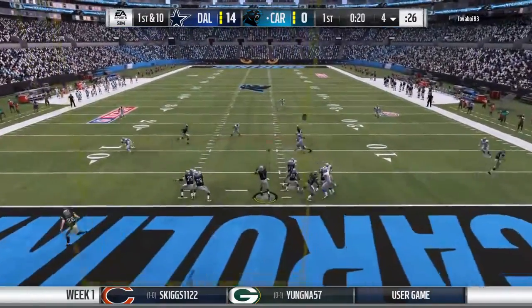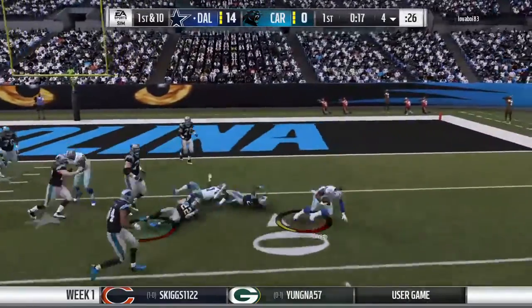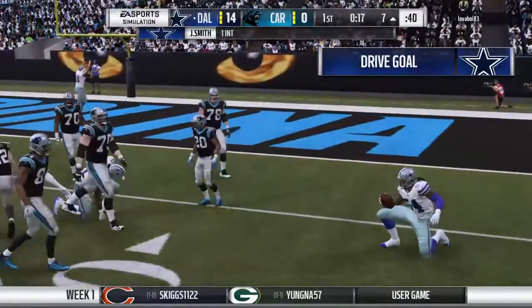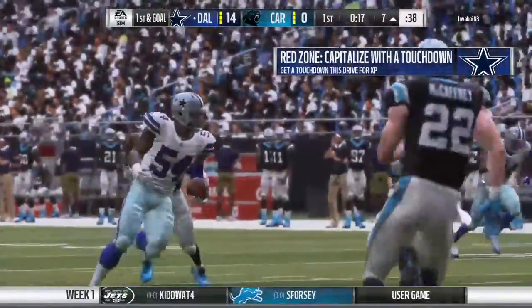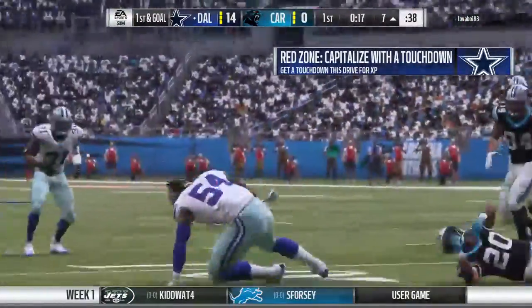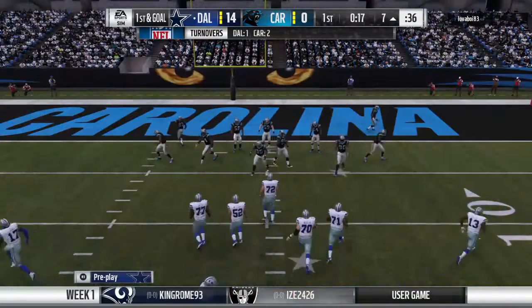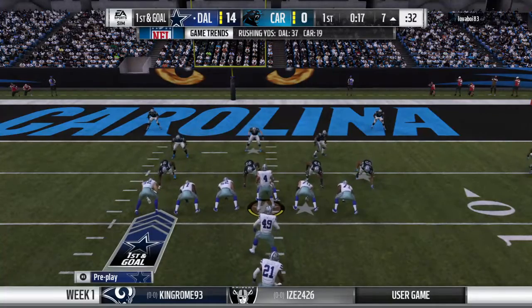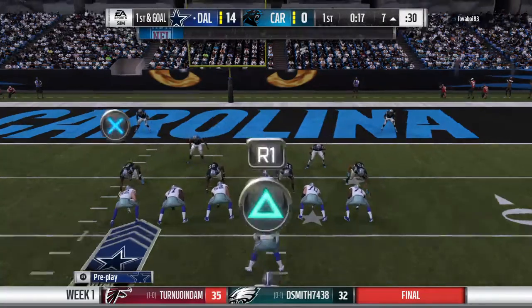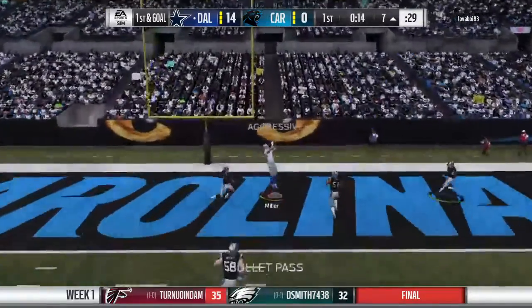Now following the interception, here's Newton. And he'll be brought down around the 7-yard line. Matthews, the intended target. They had him back deep, got the interception, and now they start inside the 10. They're inside the green zone. From the 10-yard line in, a lot of teams call it that because that's the money zone. Get it into the end zone and make your cash.